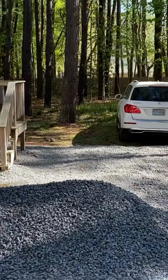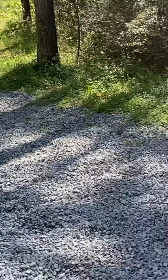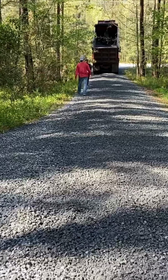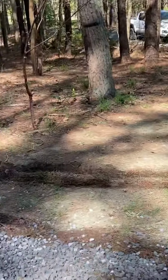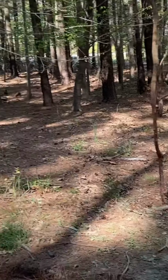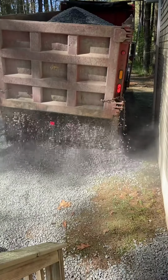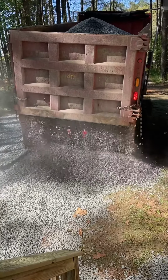Now we have sun-filled piles to move around here, and then probably finish up the concrete today and go home. And it's only 10:15. It's exciting.